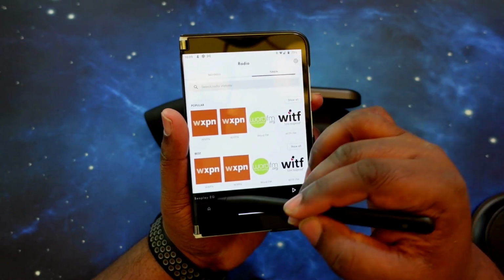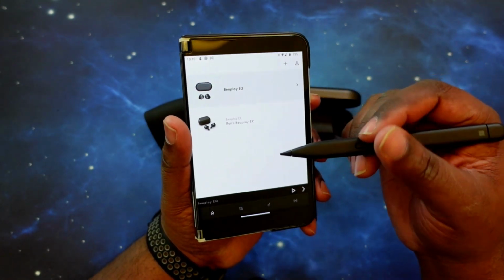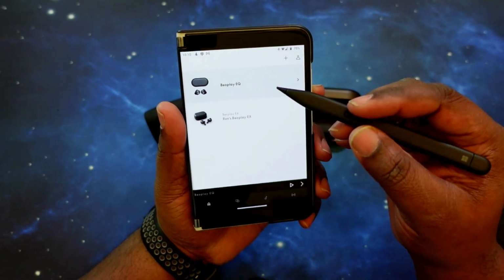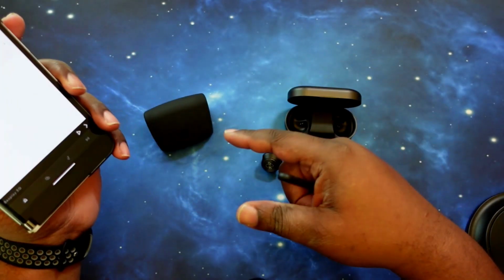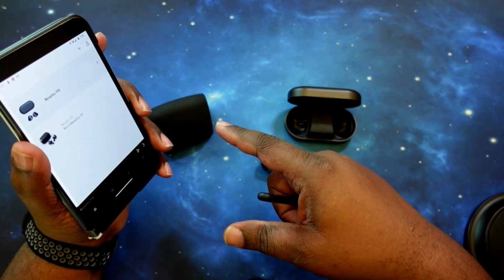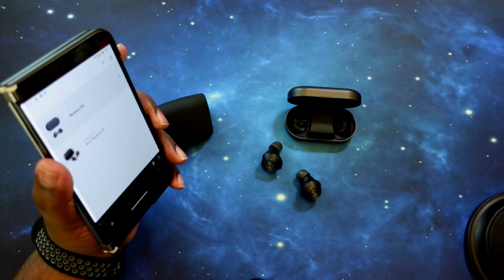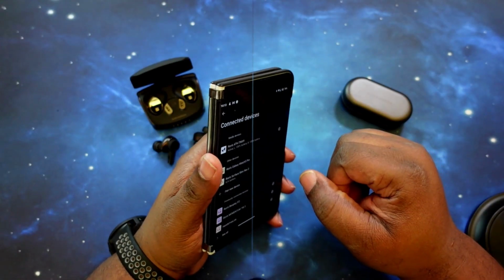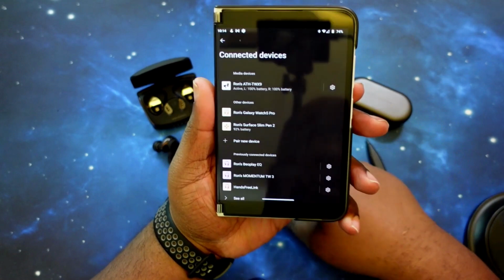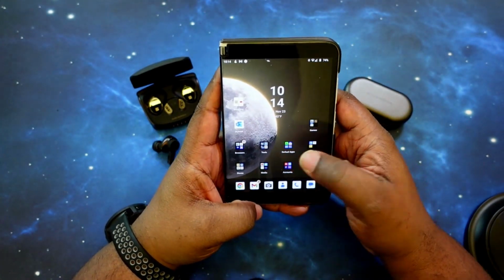All right, and that is a quick walkthrough of the Bang & Olufsen app for the Beoplay EQs. What we're going to do is get these swapped out, and we'll hit the X9s. The X9s are paired up, and we'll walk through their app. So stay strapped in. Okay, we're back in. We've got the X9s already paired up, so let's jump into their app.